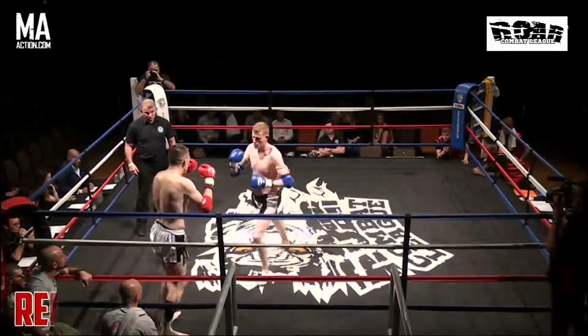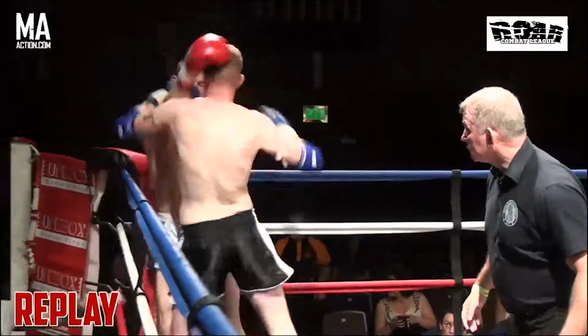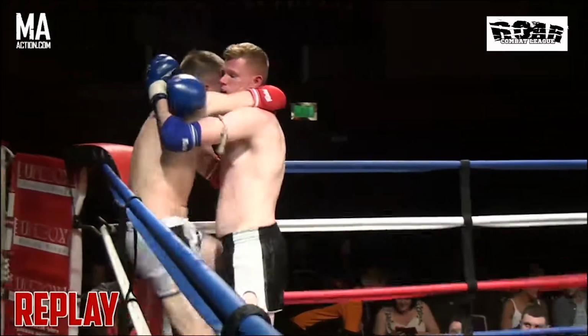Beck likes the long knee though. You've got to be careful how you approach him. You don't want to be rushing in with someone like that. There as well, the knees were coming in from Moxon, and Beck was struggling to really get him.